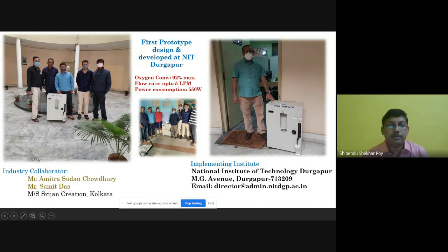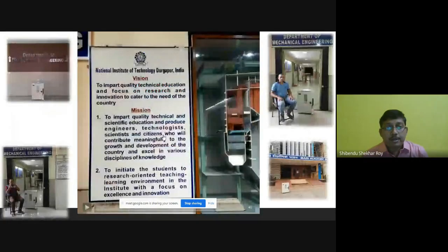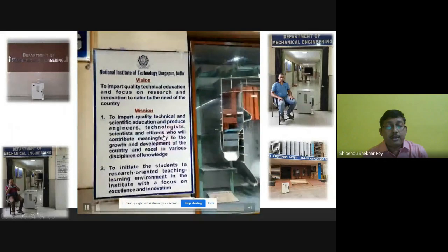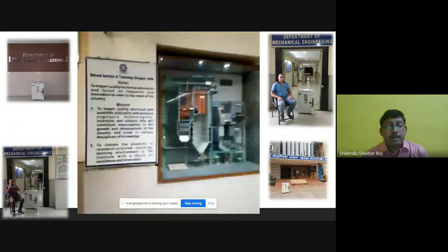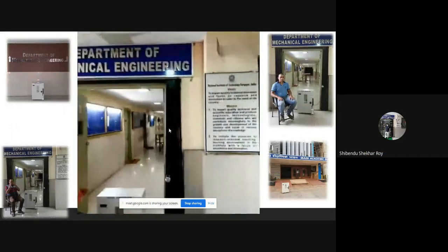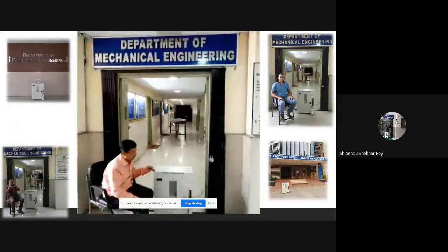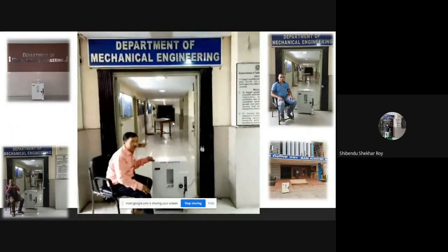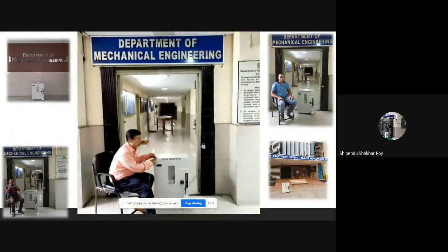We tested our first prototype in our medical unit in the month of February, and we achieved an oxygen concentration level of 92%. I would like to demonstrate that particular technology that we have developed in our institute in collaboration with, and with the support of, our industrial collaborator. This is the indigenously developed oxygen concentrator by the team of the Department of Mechanical Engineering, NIT Durgapur.